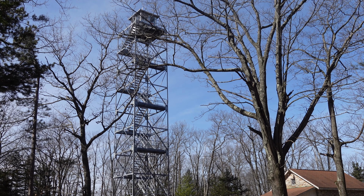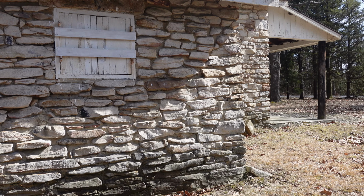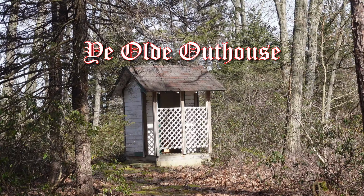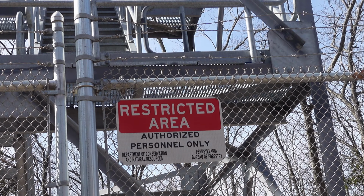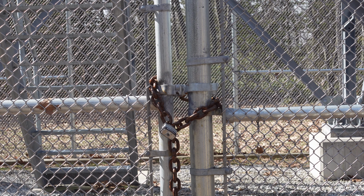This was the observer's cabin, which was built for the use of the seasonal fire tower observers. In the early days, these fellas and ladies spent the majority of the fire season here at the tower site. Some of the decommissioned towers were repurposed to allow visitor access for panoramic views, like at Mount Davis, and others that are still in use are strictly off limits.